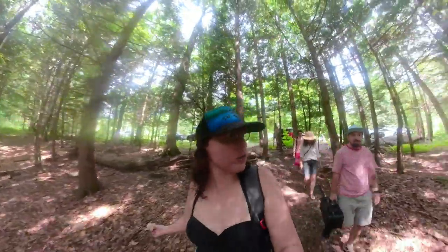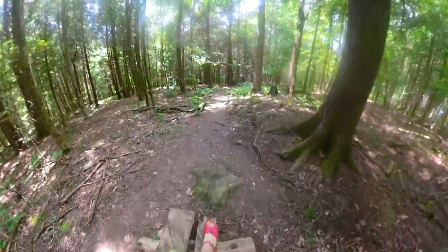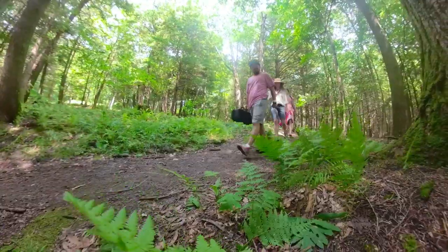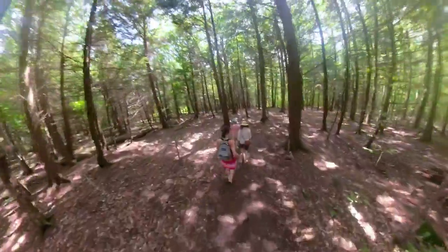So here goes our trek through the woods. Johnson Conservation Commission, in partnership with the River Conservancy, have done a lot of work on this trail. They were actually instrumental in preserving this 25 acres of land, not only for our recreation, but also for wildlife habitat.